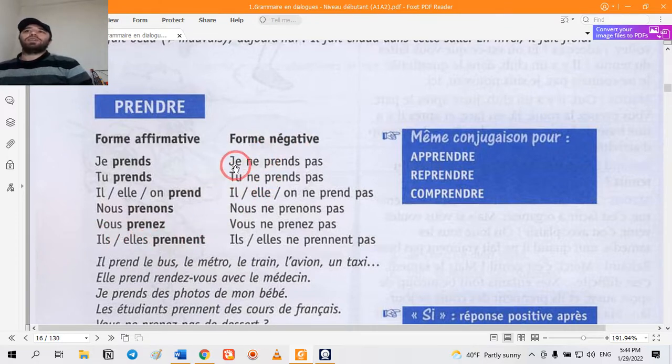La forme négative: je ne prends pas, tu ne prends pas, il ne prend pas, elle ne prend pas, on ne prend pas, nous ne prenons pas, vous ne prenez pas, ils ne prennent pas, elles ne prennent pas. Même conjugaison pour apprendre, reprendre and comprendre. Apprendre means to learn, reprendre means to retake, comprendre means to understand.